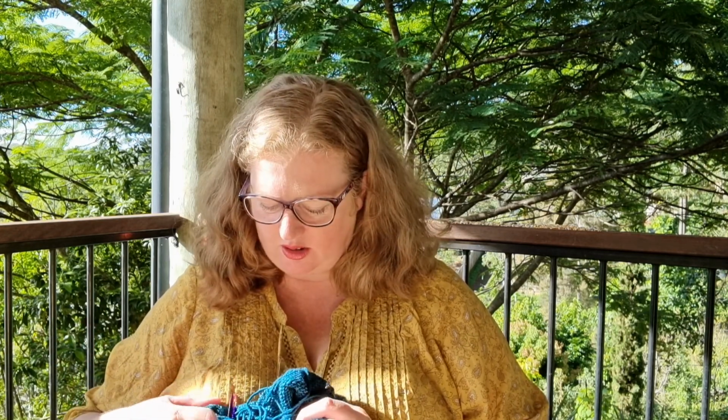My gauge was nearly right on there, but this is a great beginner sweater, I think, because it's a boxy sweater. So it's got a massive amount of positive ease. So even if you are a tight knitter and it ends up being on the smaller side, it's still going to fit you, because it has such an allowance for positive ease.